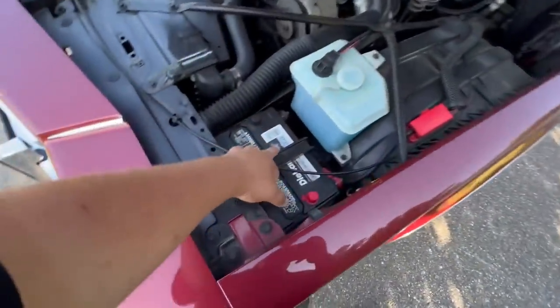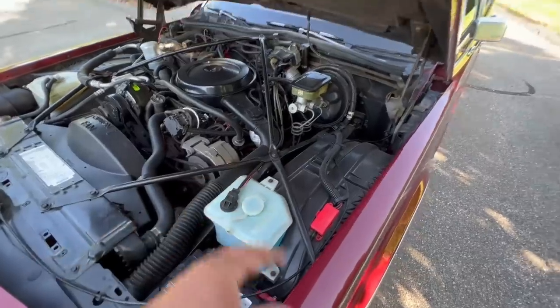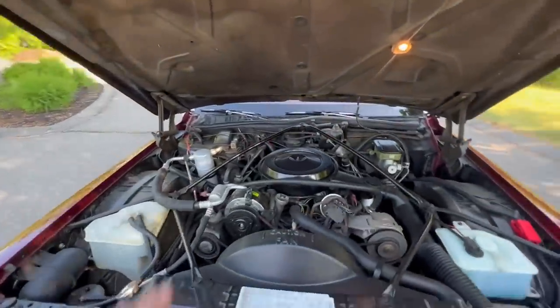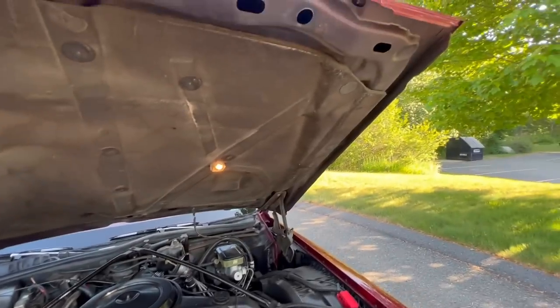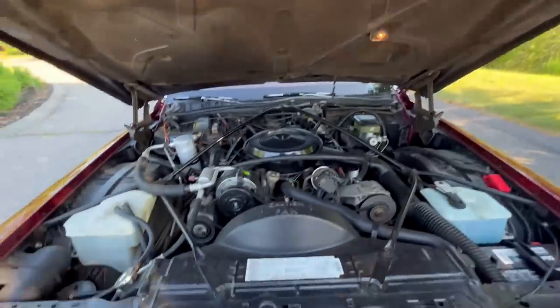Die Hard battery he installed, 12/31/21. All the fluids are good, and the car just had an oil change. She's basically ready to go. AC is nice and cold. You can see the underhood light in great working order.